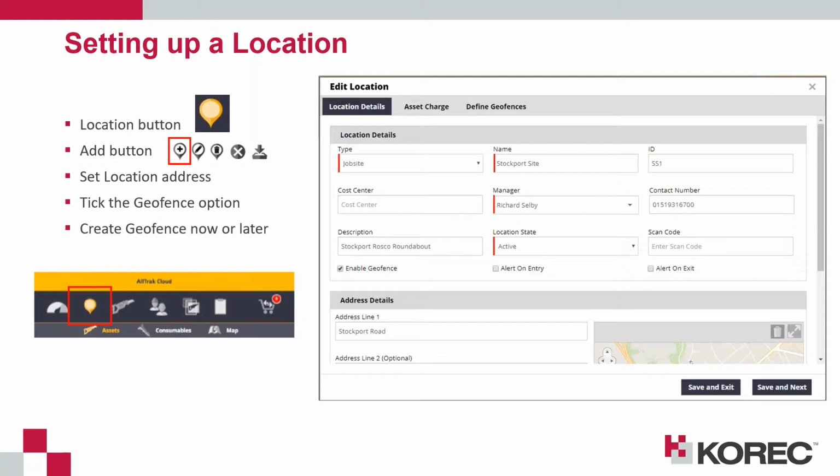At this stage, it's a good idea, when setting up a new location, to enable something called a geofence. There's a tick box for that, as you can see on the screen there, and also to tick on alerts for entering and exiting of that geofenced area by a total station. We'll discuss that more just in a moment.